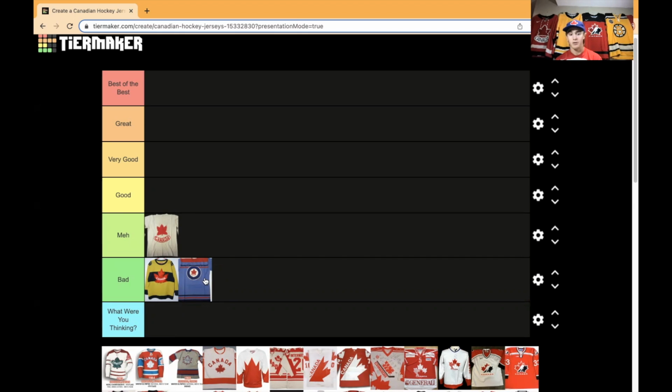Overall, I think the jersey is definitely dated. There's a nice little crest in the middle, which signifies the Air Force. But at the end of the day, I don't think it really cracks the list when you look at some of these other jerseys.